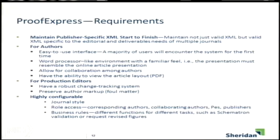Now, for authors, we want to give them a better experience. When we started doing PDF annotation for corrections, authors said to us, why do I have to learn a new program? These annotation tools are clumsy, etc. So we want to give them a word processor-like environment, a familiar feel, and also something that resembles what they see when they look at articles online.